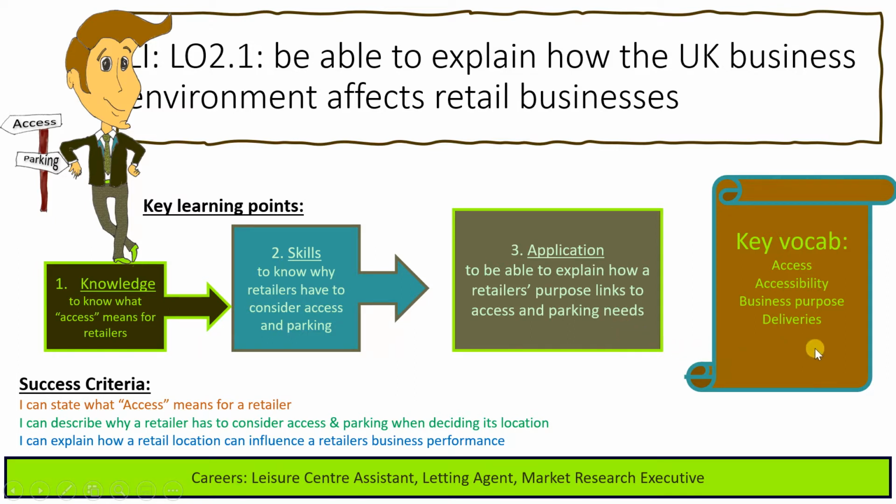The vocabulary for this lesson: access, so we're going to come on to that definition in a second. Accessibility, now that's slightly different because we're talking about additional needs customers in terms of ramps, in terms of facilities. The business purpose, what's the thing that the retailer does? Is it where you go to buy clothes? Is it where you go because they offer coffee and a cake, things like that? And deliveries, because all retailers need to have their products delivered.